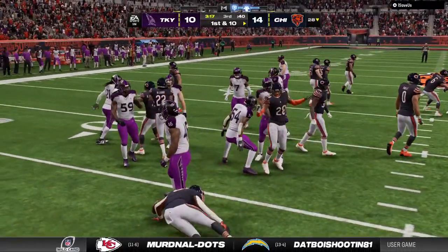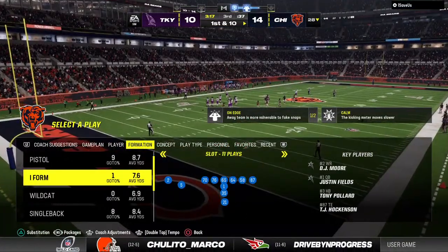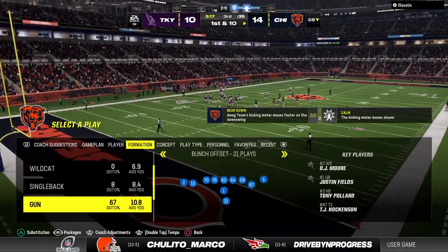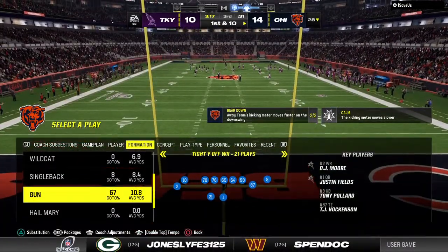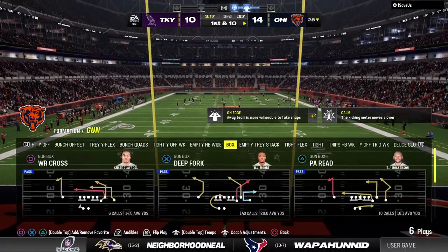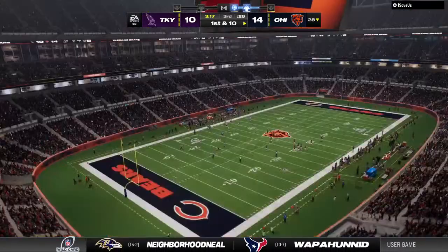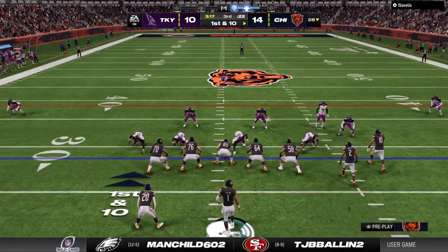Following the punt return here, there's someone shaken up. So as the medical staff takes a look, we'll step aside. The Bears offense ready to go for their next drive.